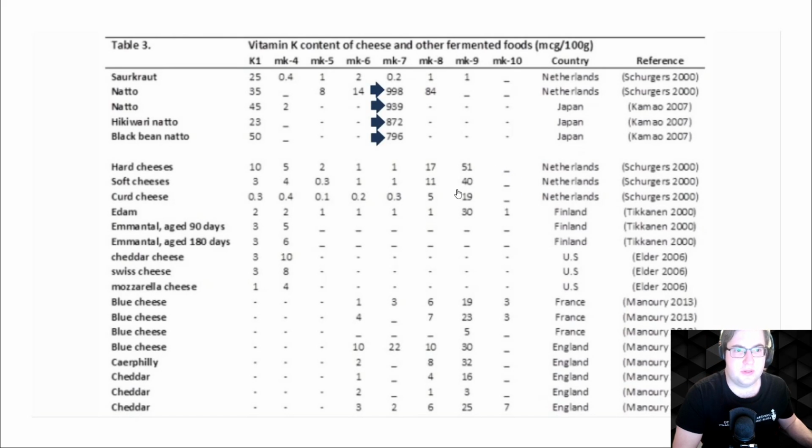The different subtypes are listed, and if you look at the MK7 content in natto, it's just off the charts. Look at it; it's 999. It's just maxing out the chart, and when you compare it to the MK7 content of food that other cultures have, such as sauerkraut, it's an order of magnitude difference away. Furthermore, vitamin K2 is produced by bacteria during fermentation, so you can see it in cheeses such as blue cheeses, cheddar, and the hard cheeses and soft cheeses as well.